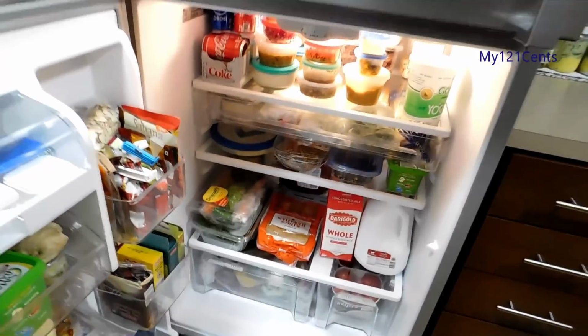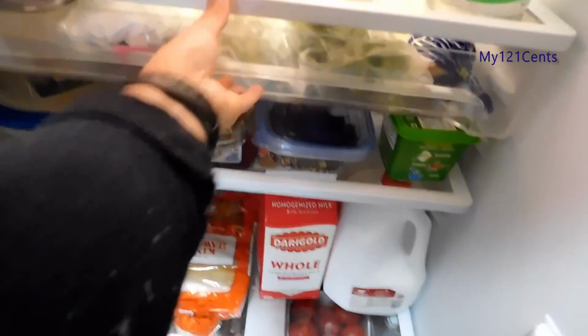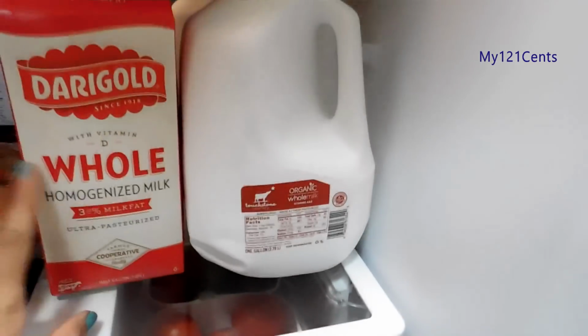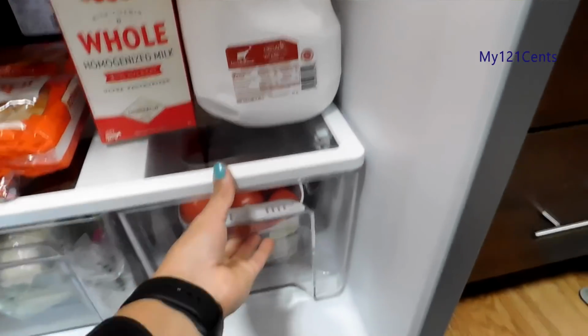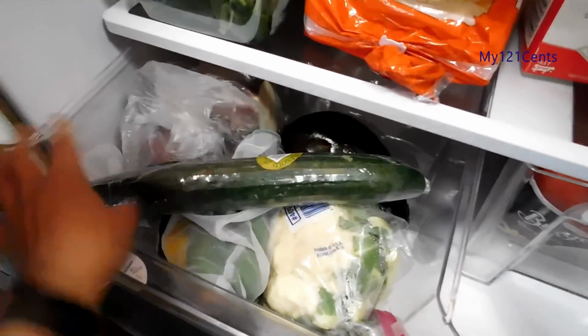Inside the fridge you can see this is how I have organized the stuff. Top shelf there are some cold drinks and leftover food. In this drawer I used to keep leafy vegetables, and down there milk and other random stuff. In the small basket I keep tomatoes, lemons, avocado and some fruits, while in the big basket as usual normal vegetables.